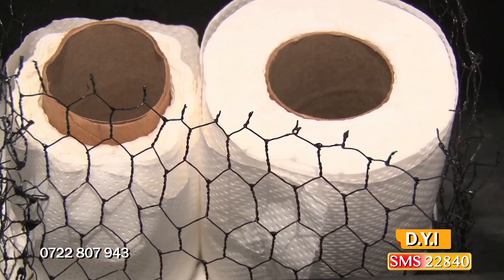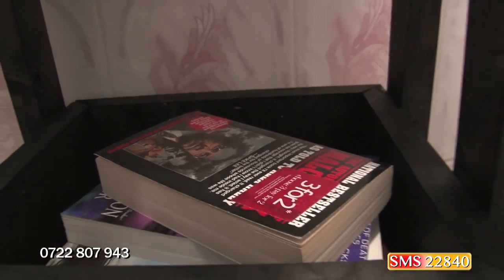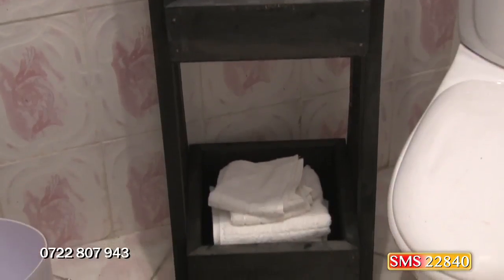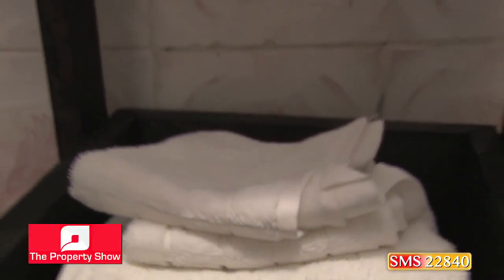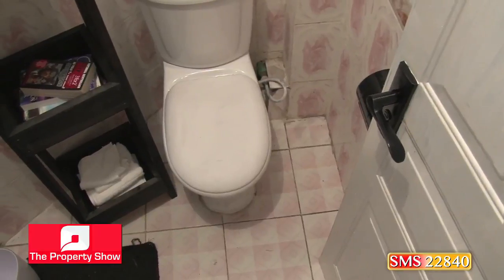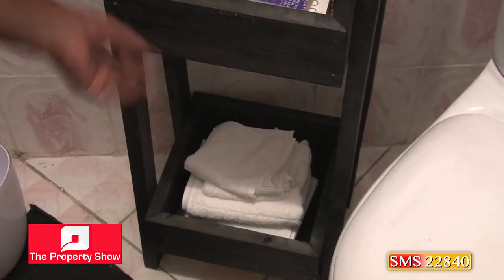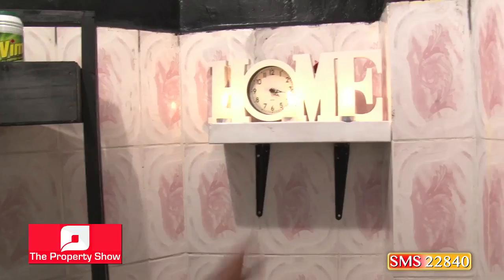It's square shape. And on the third slot, these are books, magazines, when sometimes you need to just go through a few things. Then on the last slot we have other towels. So if this towel gets wet or you need to exchange it for another one, you can always go down to the bottom slot and pick another towel, easily replace, and then take this for washing.